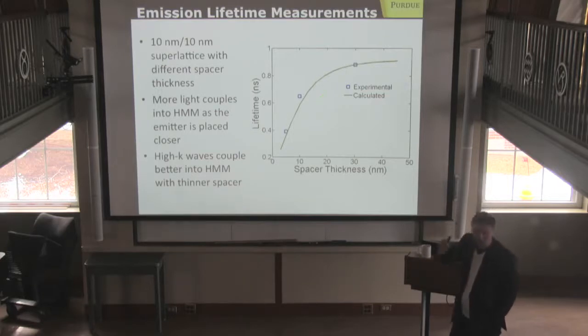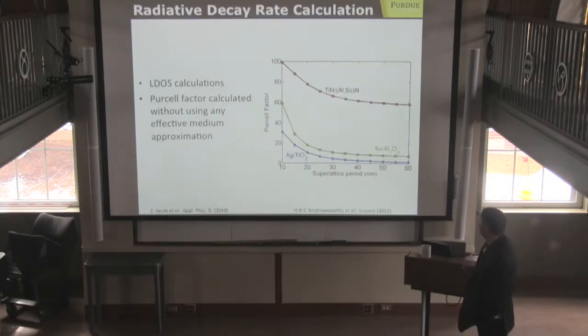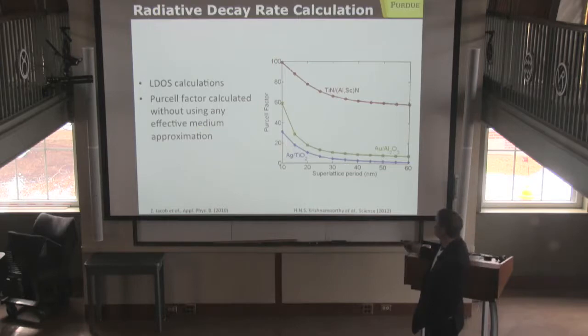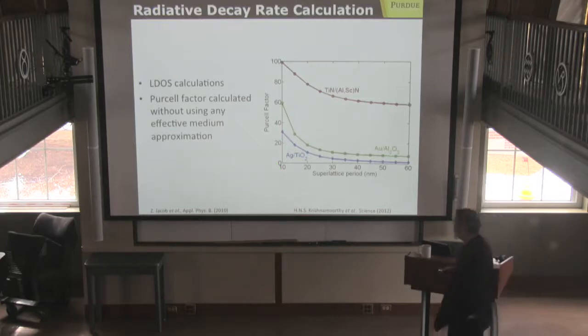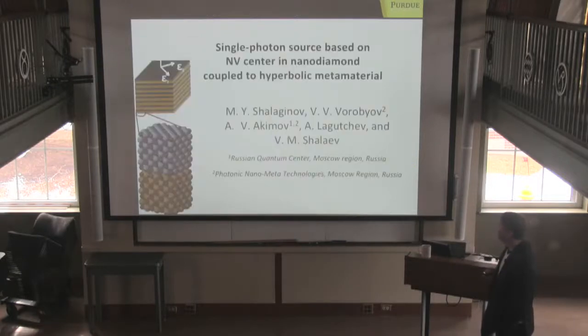And actually it goes like 1 over d cubed, where d is the separation between your emitter and the hyperbolic metamaterial. Well, these are calculations, but they are precise calculations, meaning there are no approximations here. In principle, with this specific hyperbolic metamaterial we have at hand, the local density of states could be significantly larger than in the case of gold-based hyperbolic metamaterial. And you could get this Purcell factor up to 100, and very broadband, as I said. It's a function of the superlattice period.